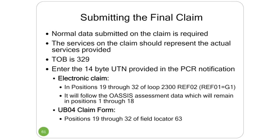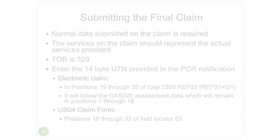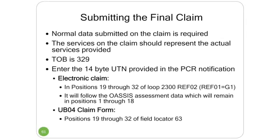This means that if you ask for services or HCPCS codes in your pre-claim review request that you did not actually end up providing, those shouldn't be included on the claim. Also keep in mind that if the beneficiary's health changed after the pre-claim review was sought and you have added additional services and provided them to the beneficiary during this period of time, those also need to be included on the claim. The type of bill would remain the 329 type of bill.